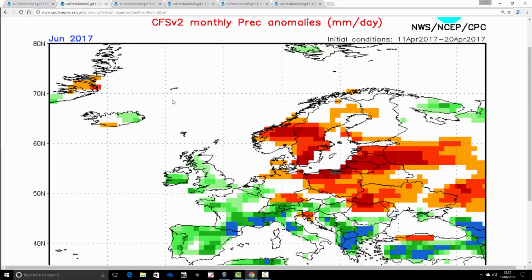Now look at this. June is going wetter than average. This is a little bit mouth-watering, I have to say. If you want a thundery month, we've got the temperature anomalies coming out significantly warmer than average in June, but precipitation is coming out significantly wetter than average. So obviously something's going on.